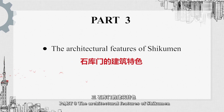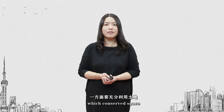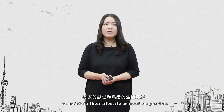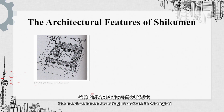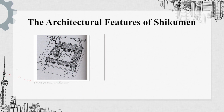Part 3. The architectural features of Shikumen. Real estate developers needed a new housing design which conserved space while allowing the Chinese inhabitants to maintain their lifestyle as much as possible. They decided to combine the courtyard house, the most common dwelling structure in Shanghai and the neighboring provinces, and the row house, a semi-detached type of housing found in Europe.